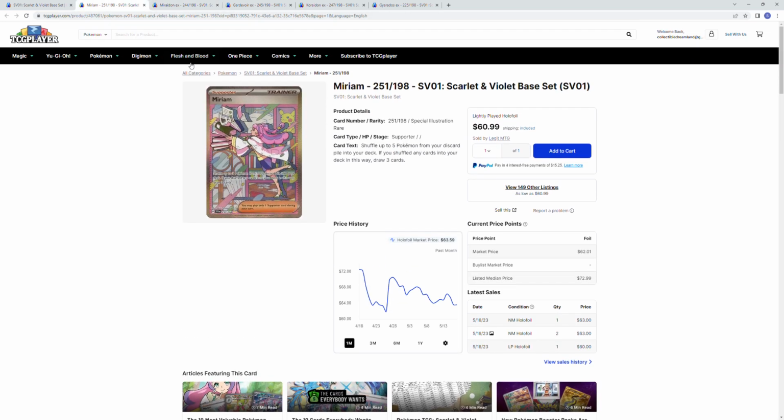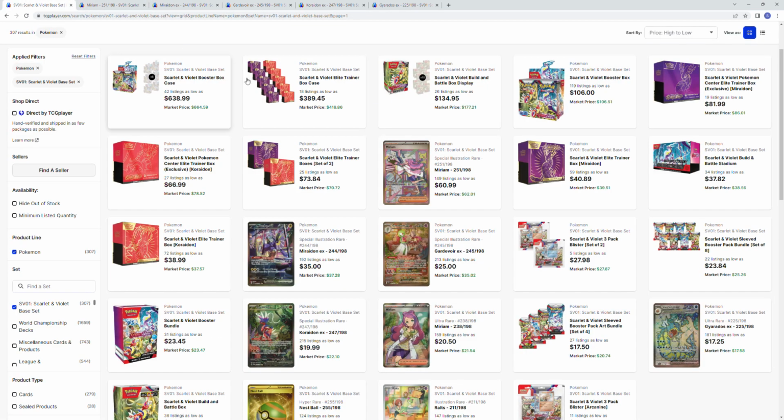Now, the reason for that is because sealed product, on the other hand, is doing absolutely horrible. LGSs are literally taking a loss on this stuff right now. So if we're looking, I'll pull up the booster boxes, not the Pokemon Center exclusive ones, but the regular ETBs.